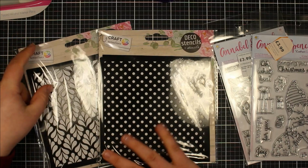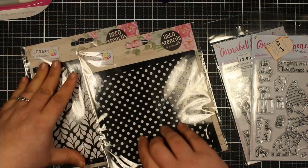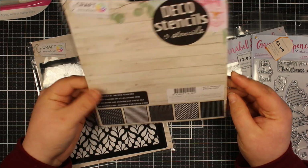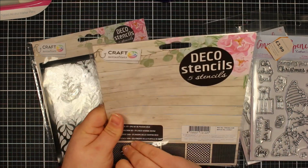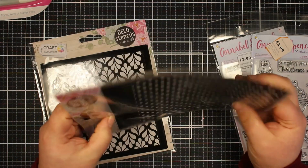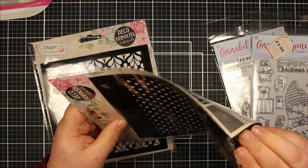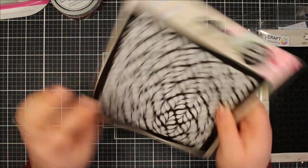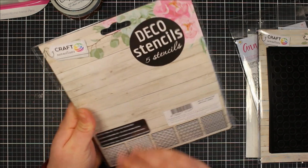And then these Craft Sensation stencils, I've got quite a few packs of these, and every time I go in I like to just have a look and see what else they've got in there. So this one was a basic stencil pack. We've got just circles and lines in this one. And then lastly, these ones, I don't think any of these really have any names.